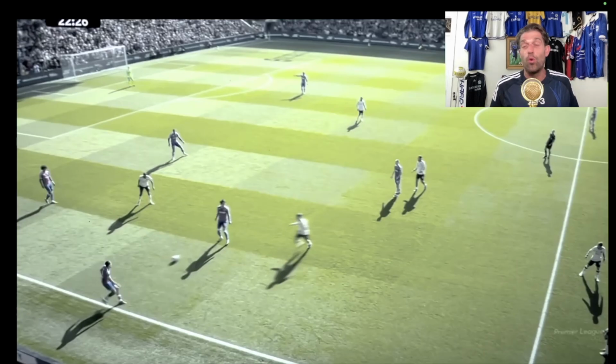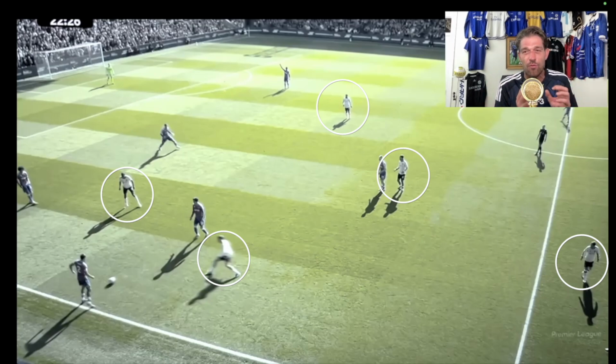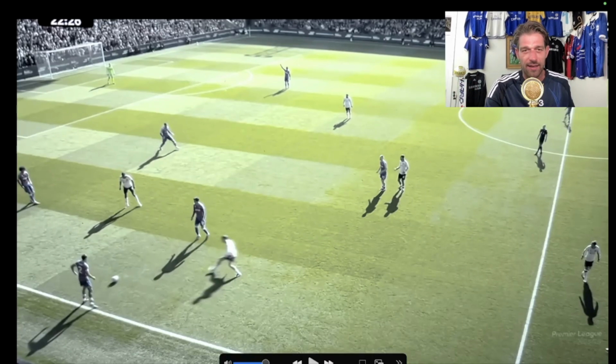So that was if Liverpool didn't press at all. If they just sat off, Crystal Palace could go over them. If they pressed, which they did a few times, and they were very bad at it, Crystal Palace just played right through them. So you can see here, Liverpool really only have 5 players even remotely close to the situation. Only 4 are in Crystal Palace's half. Crystal Palace have them massively outnumbered right here. It's not even a problem.